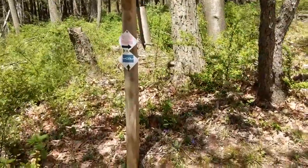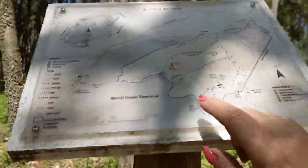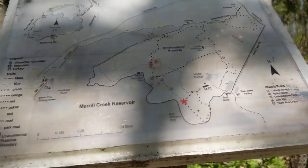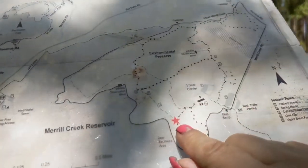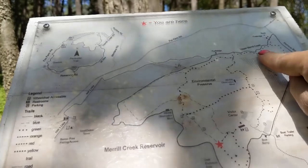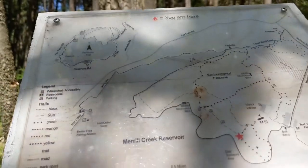Oh, good. Here's another wayfinding point. Man, it's as high as I am. Let's see. I think that we want to go up here this way, because this is a stream right here. Merrill Creek. That's what I want to go walk along, that stream.